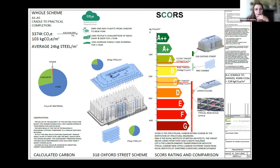A typical new build office building is down here around 300 in the red zone, where we don't want to be. But looking at retrofit, we can get up here between A and A plus. Even when we're retrofitting our buildings and adding new structure on new storeys, extensions around the side, we're knocked down the scale, but we're still performing vastly better in terms of embodied carbon than a new build.